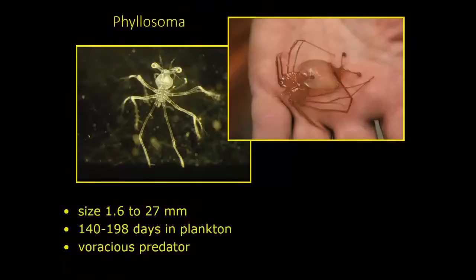Phyllosomes. So this is the little tiny one in Lauren's pocket. It's about 1.6 millimeters. That is about 1/120th of an inch. 6 months later, it grows into this thing. That's an inch. If you were a tiny larval fish in the water, this would be the thing your nightmares were made of. These are spears.